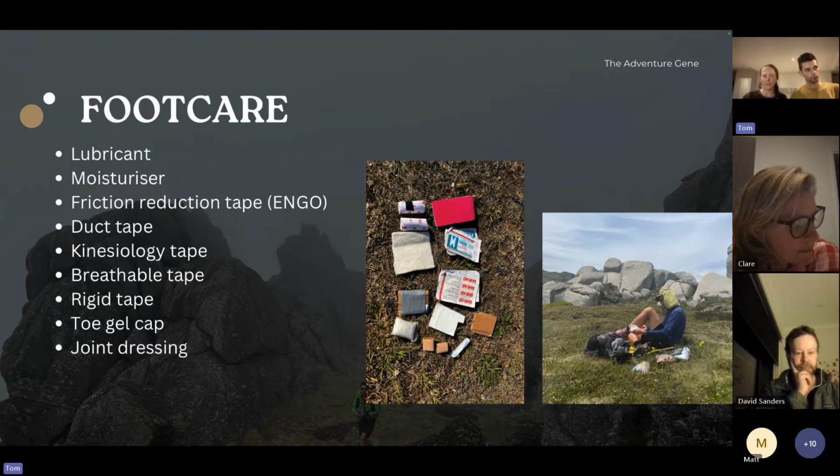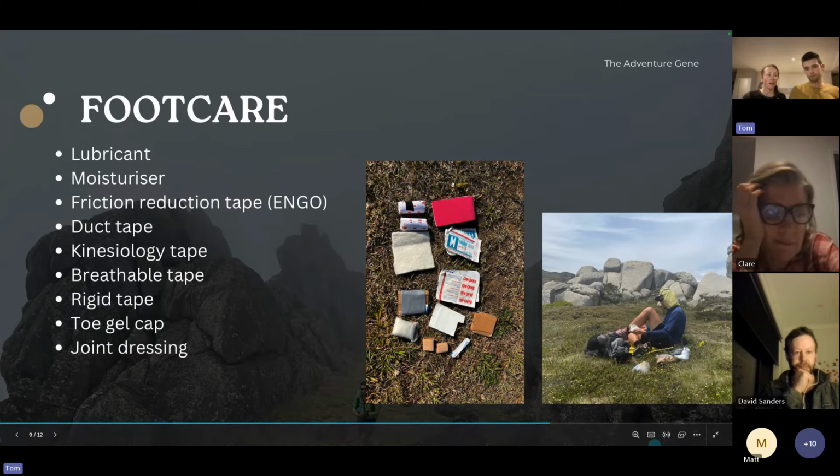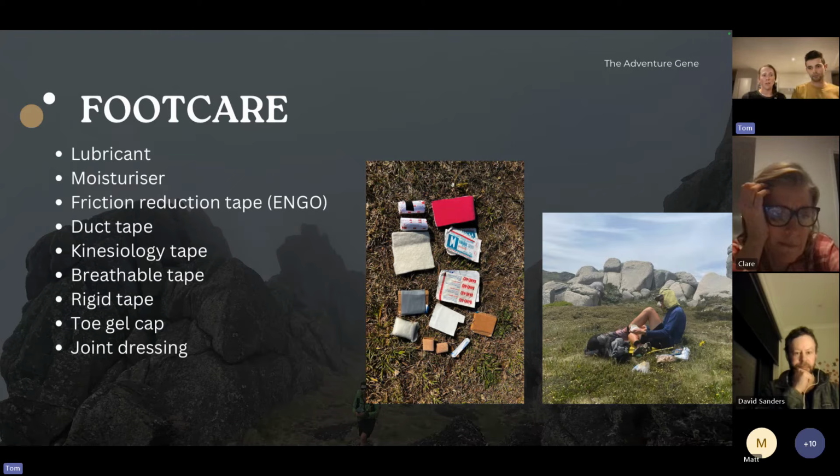All these different types of tape have various uses when it comes to dealing with blisters, but we find that they all can have a really good effect if you're having foot problems. And then a couple other things we'd carry are some toe gel caps and also a few joint dressings. Joint dressings are not only really great for blisters around your feet. They're called joint dressings because they've got this H shape, so they fit really nicely around fingers and toes. But they're also really great as just a general first aid item if you have a little cut or a scratch or anything.